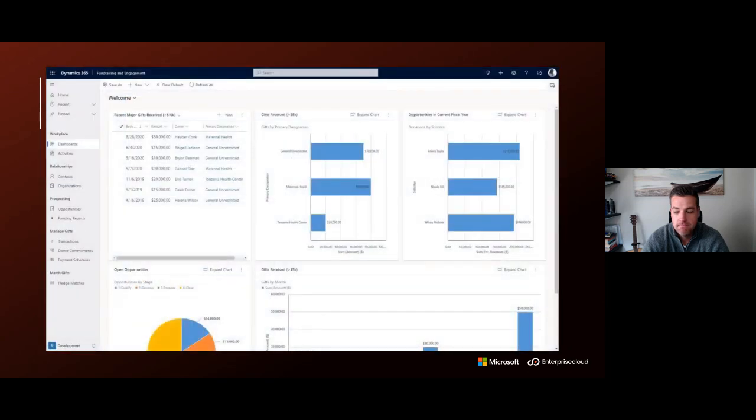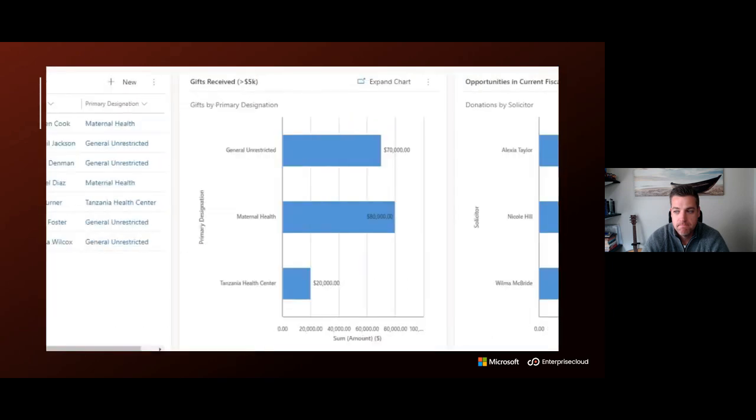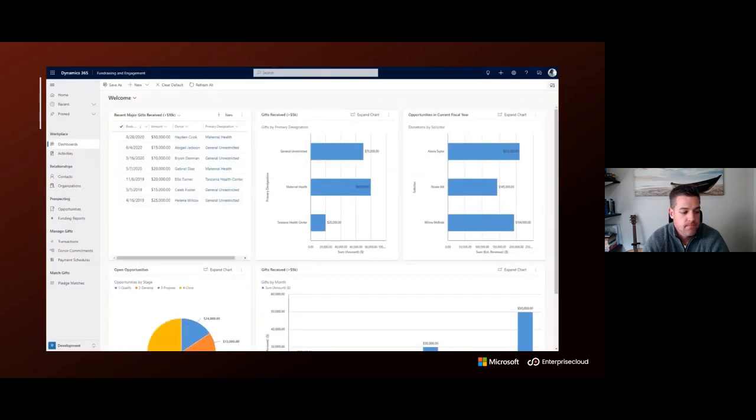Additional dashboards in fundraising and engagement provide an overview of recent gifts, gifts sorted by designation, and gifts sorted by solicitor. She can also see the status of open opportunities and a timeline of gifts received for the past several months. She selects a recent major gift to view this donor's profile.